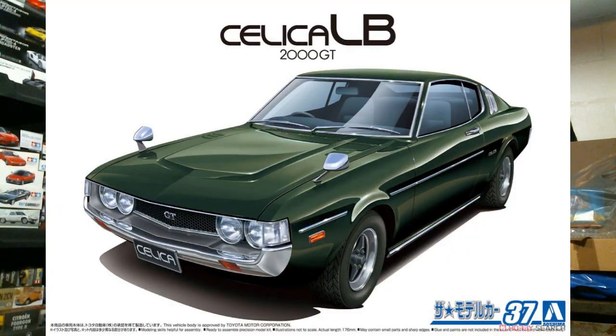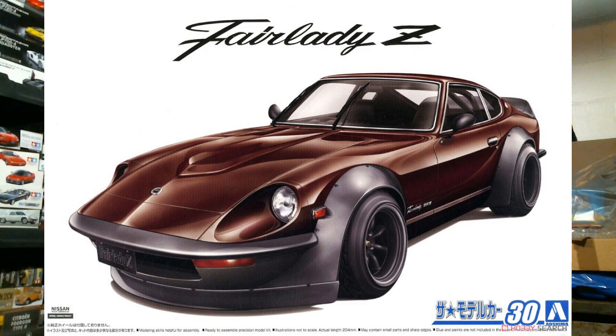Over to Oshima, a couple reissues, and then one modified kit that we've also been waiting on for a little bit. So we have the reissue of the Celica Liftback 2000 GT. Also a reissue of the Fairlane Z Aero Custom. That's a once in every 90-day reissue. And then we go over to more factory stockish type of vehicles here.